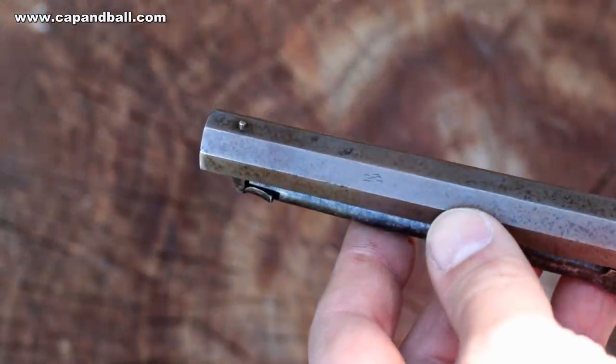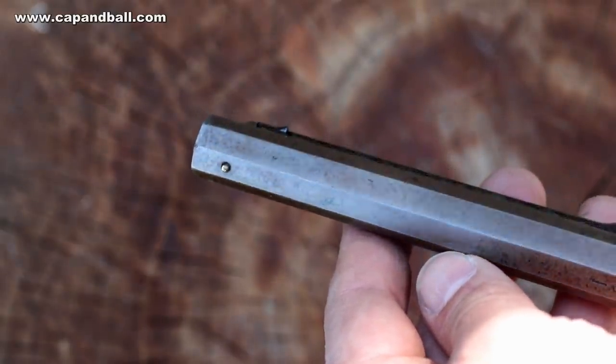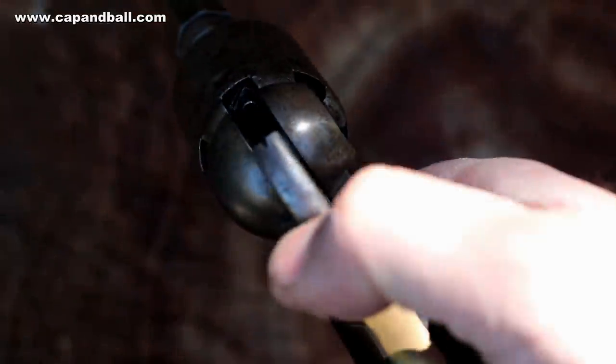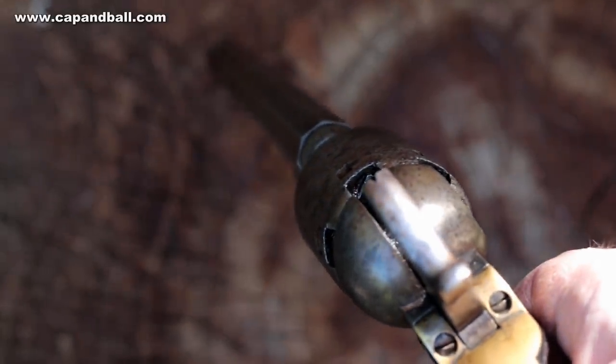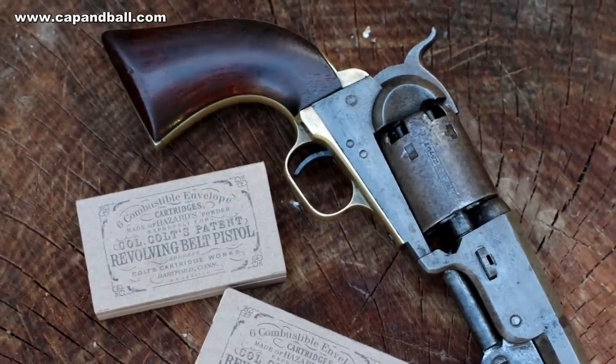The bluing is nearly invisible and the small brass cone front sight is also quite worn, proving a long service time. The nipples were also burnt out, but they were easy to replace. Overall, the pistol is in good shooting condition, ready for some serious range time.